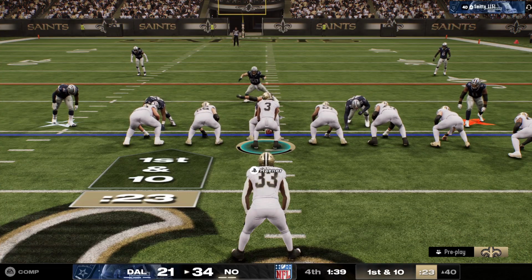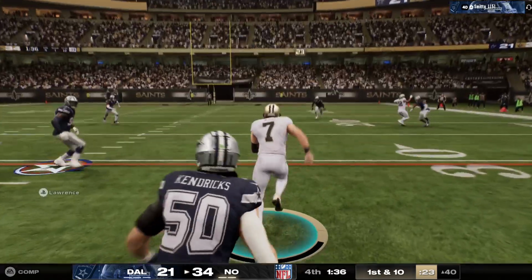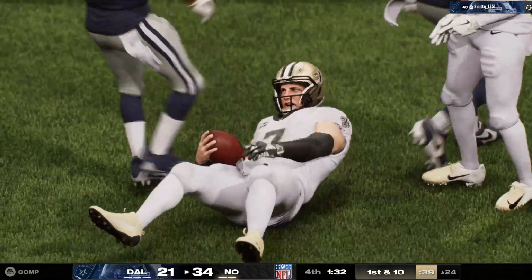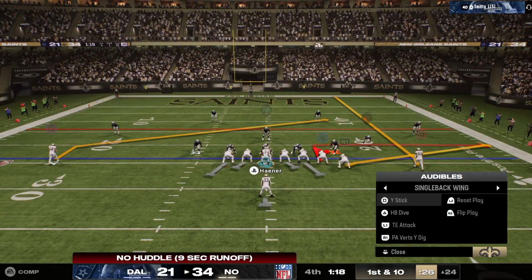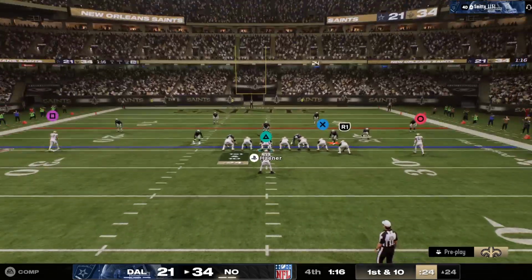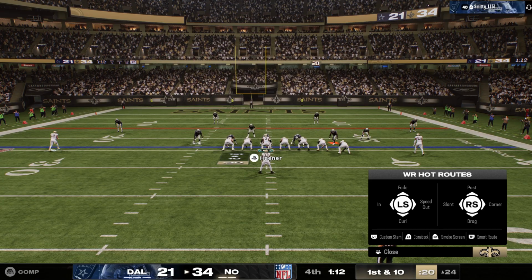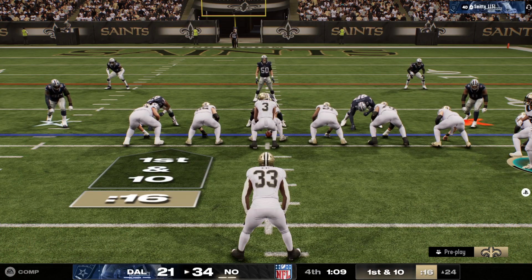That one looks like he'll throw here. Little short pass here to Hill. And brought down, but not before they're inside the 25. A gain of 17 yards. That's good for the Saints. First and 10 at the 24-yard line.